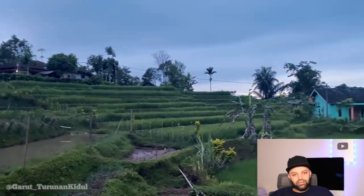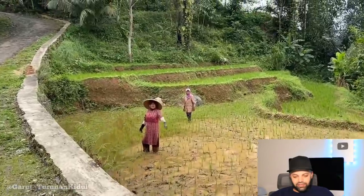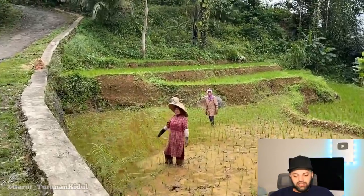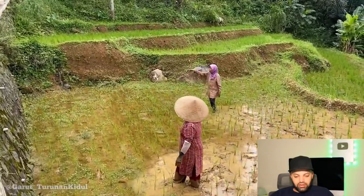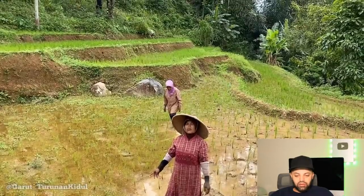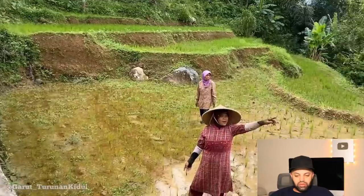That's what I like, those levels. Like, look at that. The farm is super cool and unique. And the planting rice. Wow. It's not easy. Like, look, they're like ankles deep in mud and water.